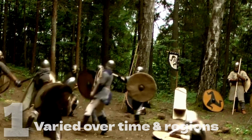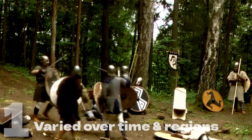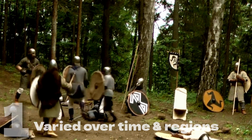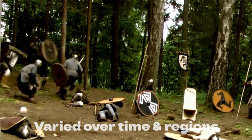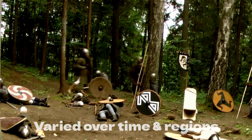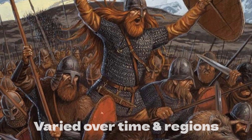It wasn't until the late 9th and early 10th centuries that Viking helmet designs became more practical, with the addition of cheek guards and neck guards for added protection. However, these designs were still primarily used for decorative and ceremonial purposes. In conclusion, the Viking helmet was a multifaceted aspect of Viking culture, with its history and use being much more complex than the popular image of horned helmets suggests.